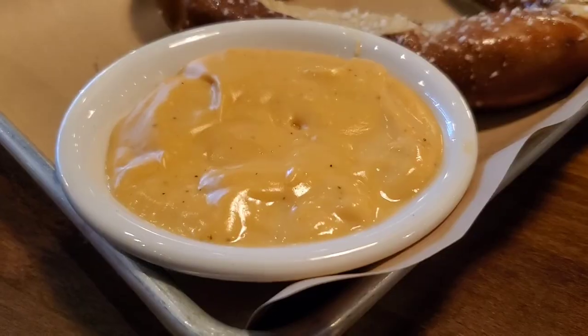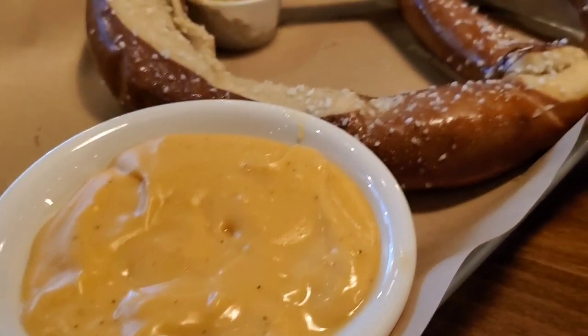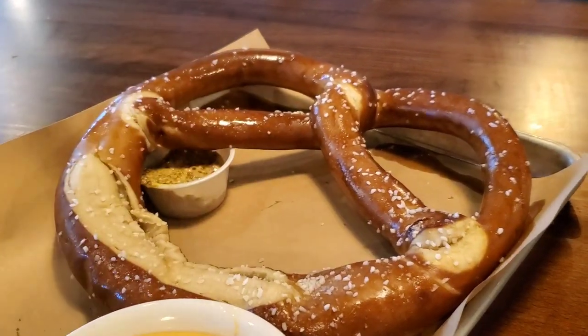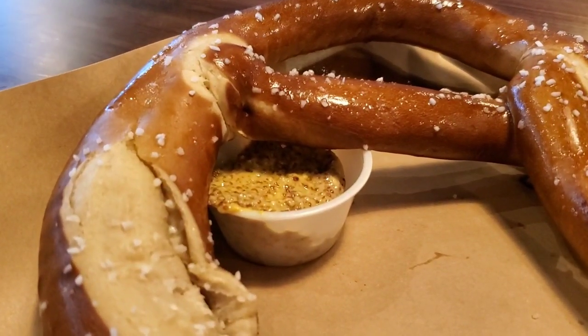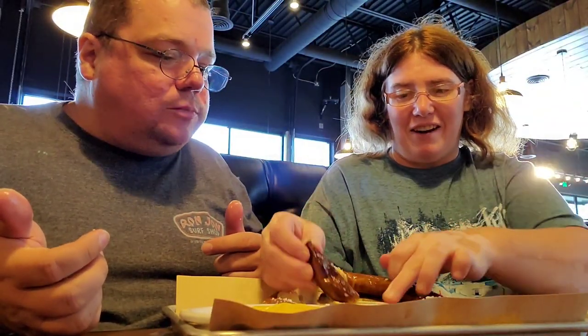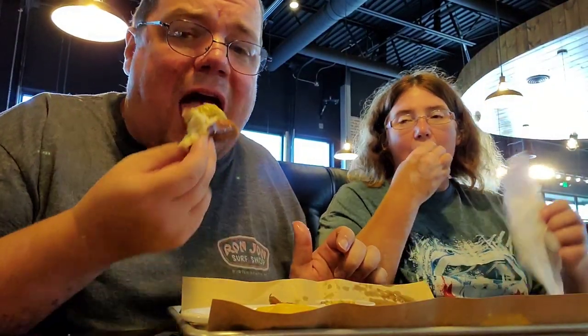Well, guys, it's here. We have cheddar cheese, and this humongous pretzel. Look at the size of that. It's bigger than my hand. It really is. And there you've got a honeyed mustard dip. Oh my gosh, it is hot. I'm going to try whatever that is. It's like a honeyed mustard. What do you think? It might be Grey Poupon. It's got maybe a little horseradish or something in it.